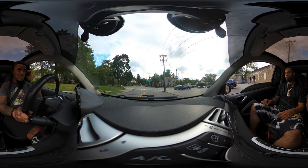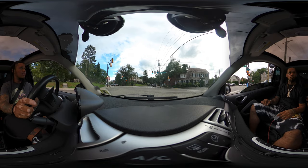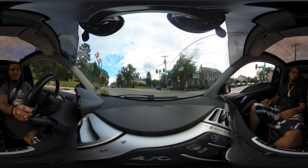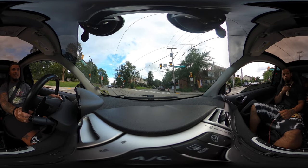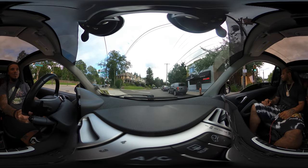Check out this lady with the two dogs. Let's cross over Germantown Ave. There's a whole bunch of dog walkers. Oh, we got a Rolls Royce over here on my left-hand side, y'all. I don't know if y'all can see it. Check that out. Rolls Royce, y'all, right at the light. Right at the big light. Old Phantom grill.